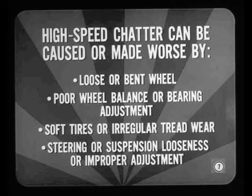In addition to brake drum condition, high-speed chatter can also be caused or made worse by a loose or bent wheel, poor wheel balance or bearing adjustment, soft tires or irregular tread wear, steering or suspension looseness, or improper adjustment.